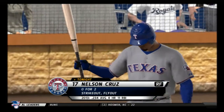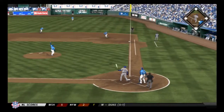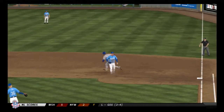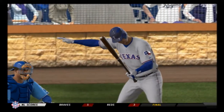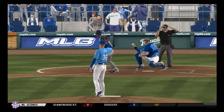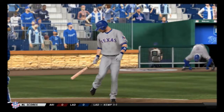Nelson Cruz will stand in now. He flew out in his first time around and then was a strikeout victim last time. May need some help from that bullpen before this one's said and done. Now a ball hit high in the air over toward the right side. Hosmer is right there, and that's out number 2. Juan Rivera will dig in now. A single and a fly out for him in 2 trips thus far. And this one misses inside, a ball. He walked him, and they've got themselves a 2-out base runner. Craig Gentry will dig in now, hoping to perhaps make him pay for the 2-out walk.